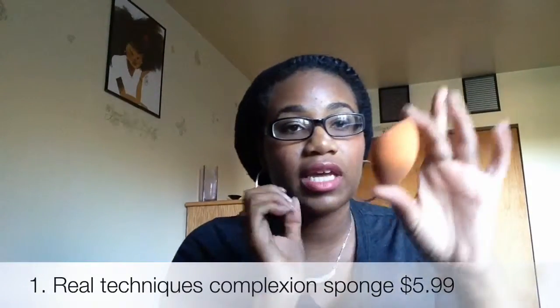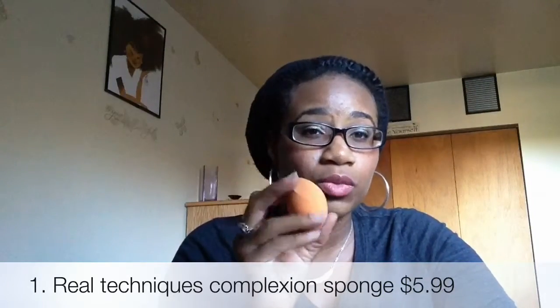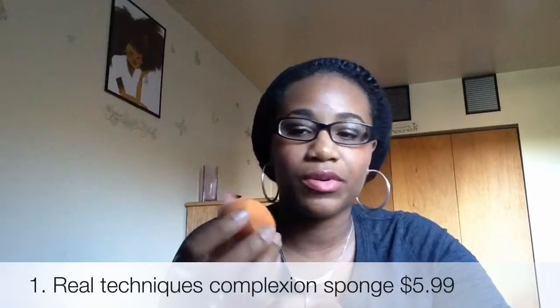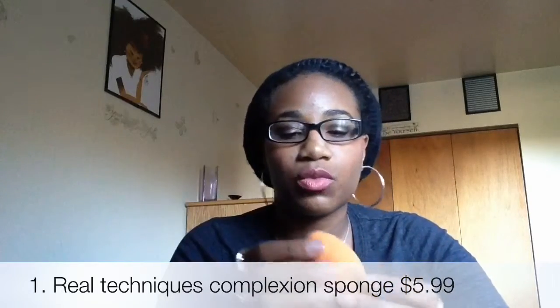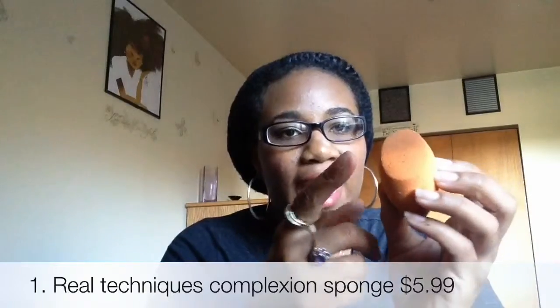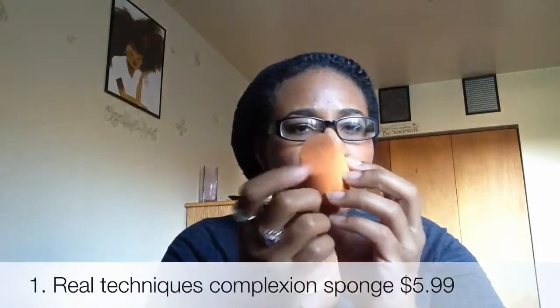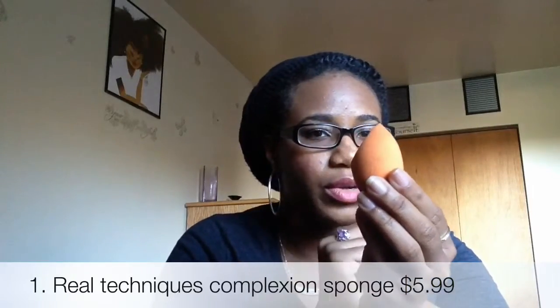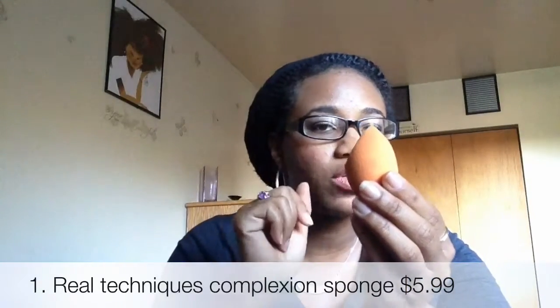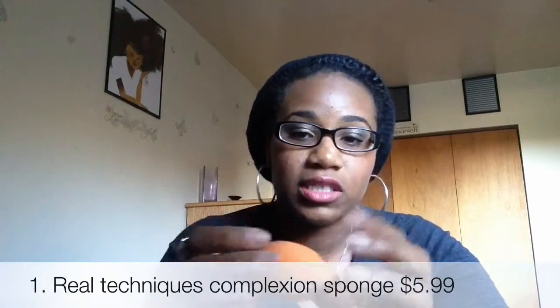The first thing that I have in here is my Real Techniques Complexion Sponge. I am definitely a sponge person when it comes to applying my products. I just like the finish more than brushes. It's just a preference. But what it has is this first end right here, and mine is dirty because I've used it a lot. This first end right here is flat. If you turn it that way, you'll be able to see. This is flat. It covers quite a lot of space, and it's great for really blending product, you know, foundation and stuff all over the face.